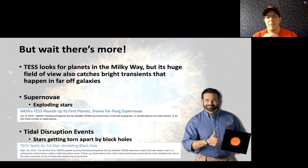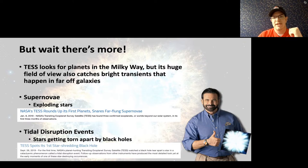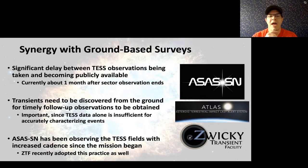I'm going to talk about them a bit more in the future, but the short version is that supernovae are exploding stars, tidal disruption events are stars getting torn apart by black holes. TESS sees both, and it's really great at doing science for both of them. What it's not great at, though, is discovering them.